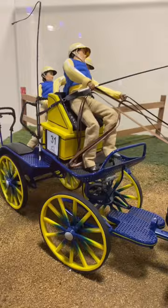I hope you all enjoyed taking a closer look at these amazing dioramas and learning a little bit more about these pieces of Breyer history.